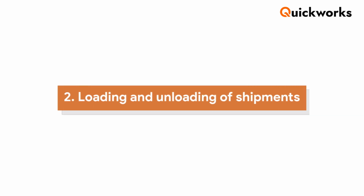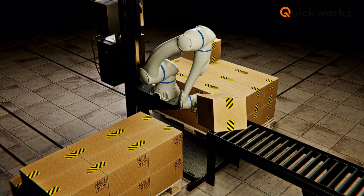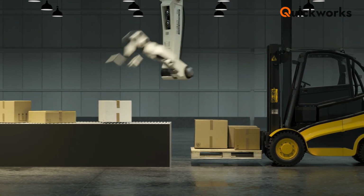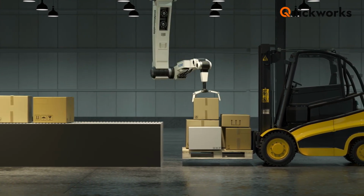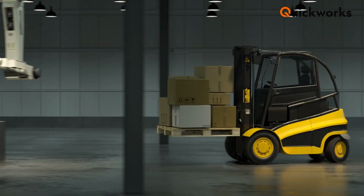Number 2. Loading and unloading of shipments. The optimization and systematization of the loading and unloading procedures are made possible by the management software. You can successfully build a plan that can be modified as necessary throughout time.